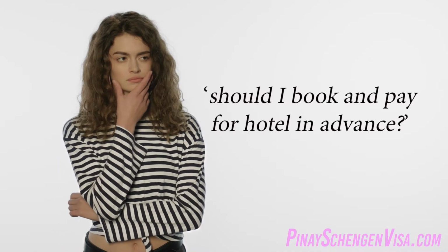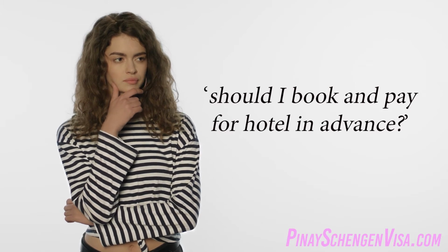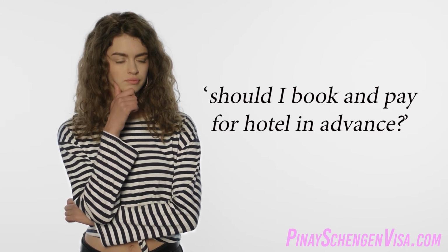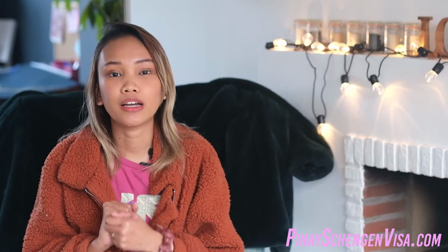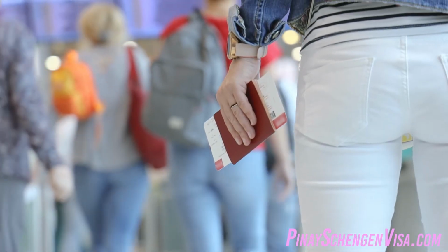The only problem for most of you is that alam ko ang daming hesitant to book a confirmed hotel booking reservation kasi nga mahal. And what if your visa application got denied and sayang lang yung mga ginastos mo sa pagbubook ng mga hotel? Guys, when applying for a visa, hindi mo kailangan mag-book or magbayad agad ng hotel reservation. It's like with dummy ticket.